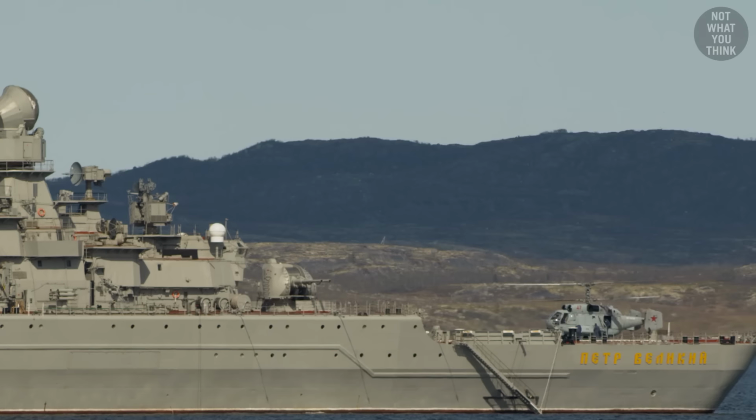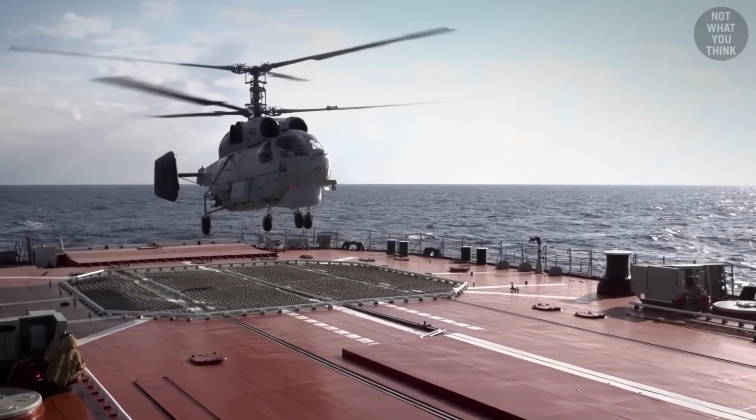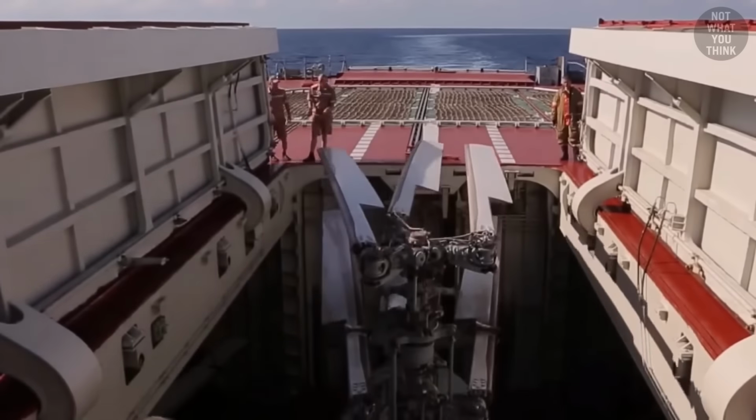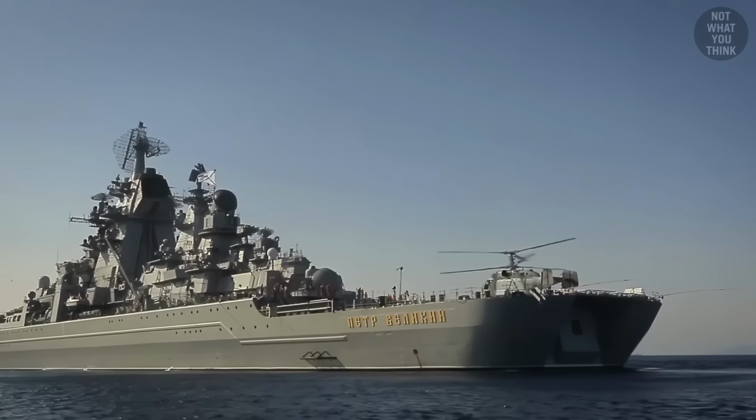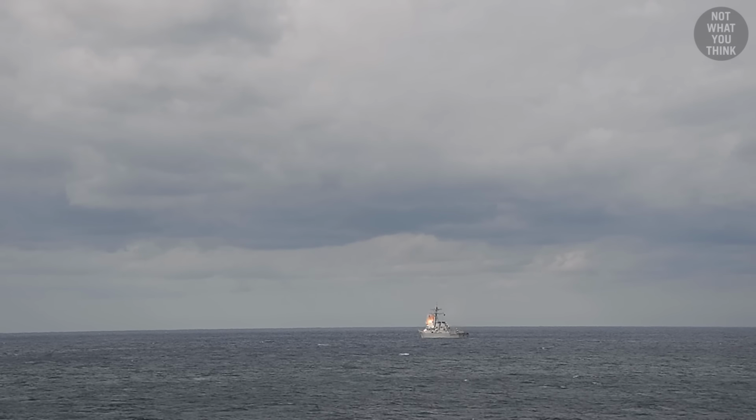Speaking of submarines, the battlecruiser houses 3 Ka-27 and Ka-31 helicopters inside its hangar below the stern deck, which can be used to track enemy submarines. But what about incoming missile attacks?